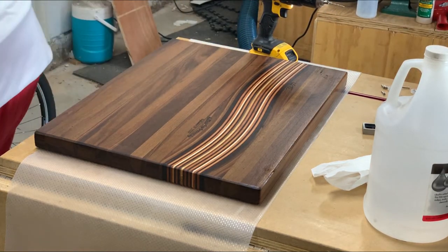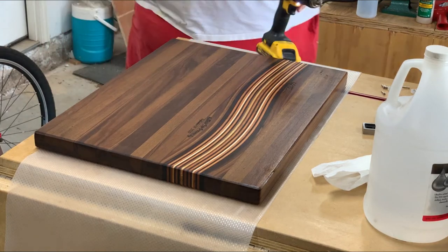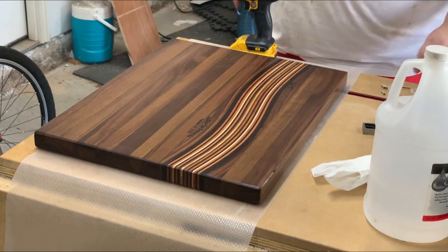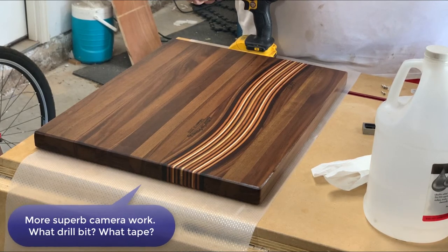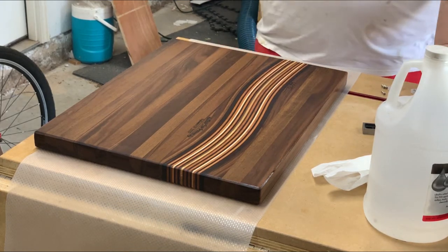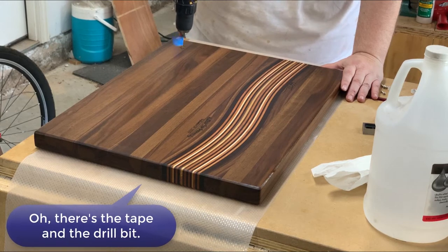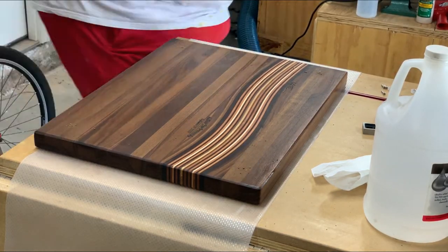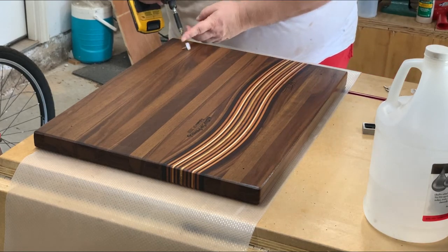We need our drill bit to go down deep enough for the screw, but obviously not so deep that it pokes out the other side. So we're going to use this piece of tape on the drill bit to tell us how deep our holes need to be. And we're going to use stainless steel screws so they don't rust.